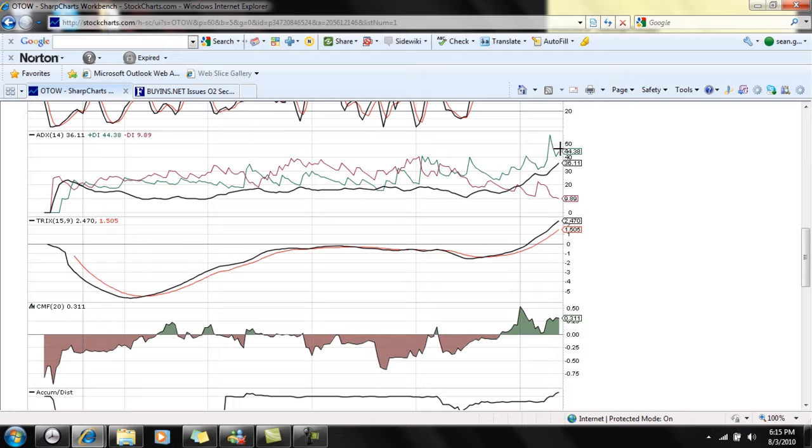But looking at the end of the day, as you can see, the ADX, the plus DI was headed down, but it spiked back up, which is definitely a great indication for the close. You want to see this line always at the top. It doesn't have to be in an upward momentum, but as long as it remains above the ADX and the minus DI, you're definitely in good shape.